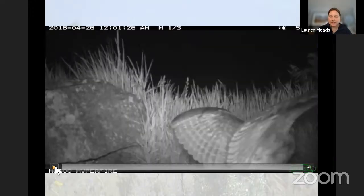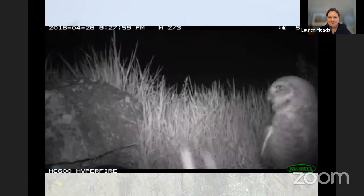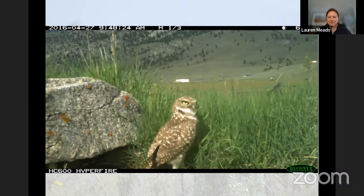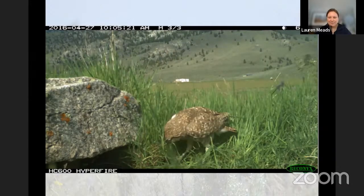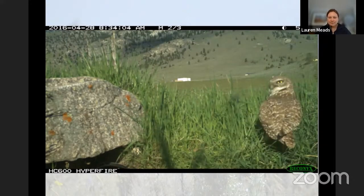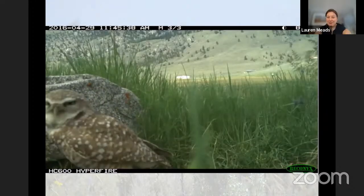And then I have this little video here. You don't really need the sound, just watch what the owl is doing. He obviously noticed the camera quite a bit, but you can notice that he was really trimming the grass there.